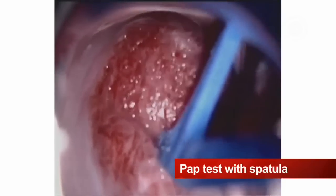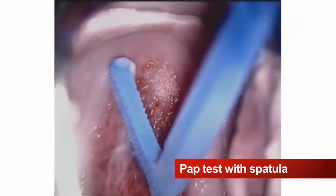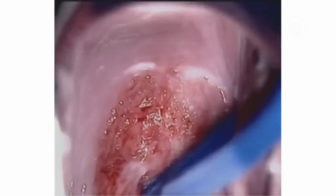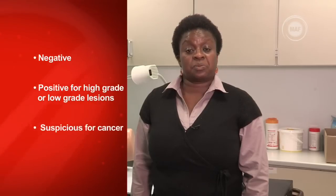Pap tests have been in use for a long time in some countries. However, they require good laboratory resources and quality controls. They have fewer false positives than the visual tests, but they have more false negatives, which means they are most useful in areas where annual screening is possible. As samples have to be sent to the laboratory, it can be costly and the results are not immediate. The results will come back as negative, positive for high-grade or low-grade lesions, or suspicious for cancer. The Pap test cannot confirm the final diagnosis or the stage of cancer.